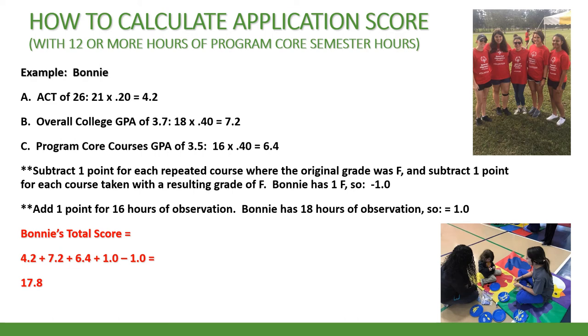Also, we will grant you 1 point for 16 hours of observation. It doesn't matter if you have 16, 160, or 1600, it's still worth 1 point. If you have less than 16, it's not a point. So Bonnie has 18 hours of observation, so she gets 1 point for that. So we calculate Bonnie's total score as 4.2 plus 7.2 plus 6.4 plus 1.0 for the observation, minus 1 for her 1 F on her transcript, to get to 17.8. So this is her preliminary score that goes into the Excel spreadsheet.